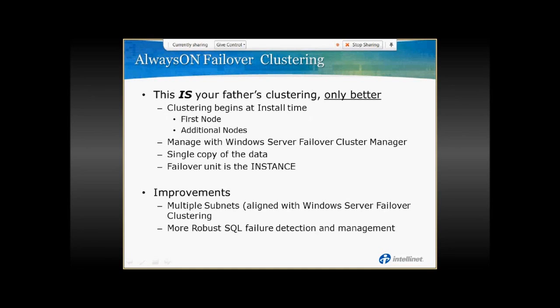You still manage this with a Windows Server Failover Cluster Manager, which means you need system admin rights on your SQL servers. You have a single copy of the data, which sometimes is good, sometimes is bad. If you have a very large data set, the cost of keeping extra copies of it may be prohibitive. And of course, the failover unit is the instance.